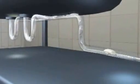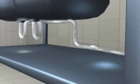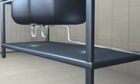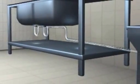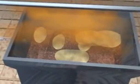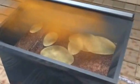Grease entering the drainage system untreated can lead to drainage problems in the form of slow drains, drainage blockages, bad smells, and even infestations. Grease is a real problem for the drainage system. Some drainage systems incorporate a grease trap to attempt to capture and retain the grease. Unfortunately, grease traps often do not work effectively for the following reasons.